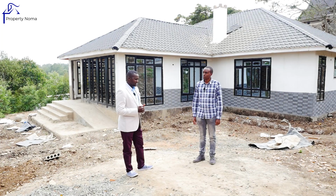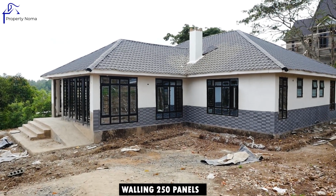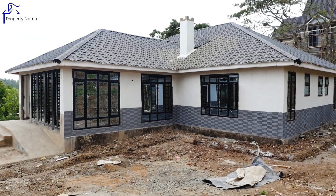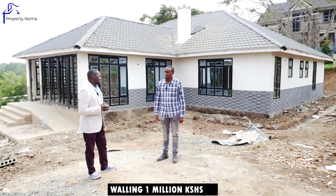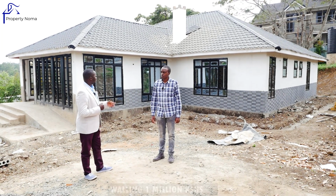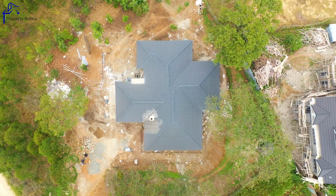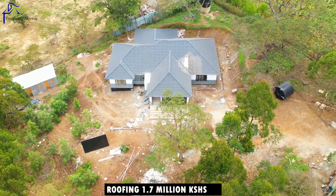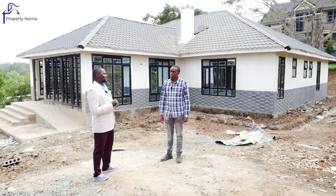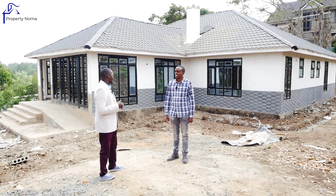And then for the walling, we had 250 pieces of panels. Give it around 1 million because of the channels. And then we came to roofing. We used light gauge steel, so a combination of light gauge steel and the roof cover was also around 1.7. So it's almost the same as the foundation, and almost the same as the structure.